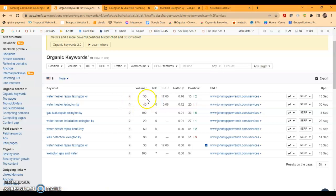So if you look at a couple of the keywords you're indexing for, water heater repair, Lexington, Kentucky, it's a KD of 0 and a volume of 3. Now you've actually got some really good keywords in here, and there's 0 KDs except for the Lexington gas and water. So you should be ranking easily on the first page for these keywords. But without the content added to your website and these strategically placed throughout the content, it's kind of hindering the search for you.